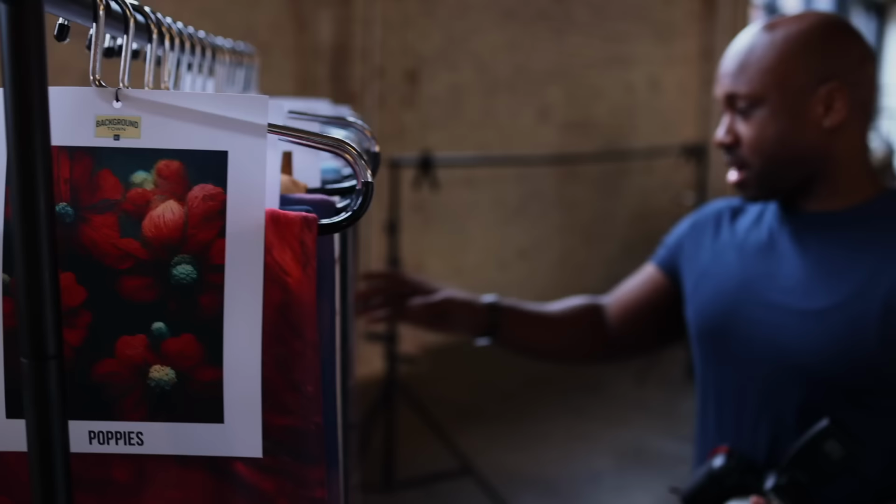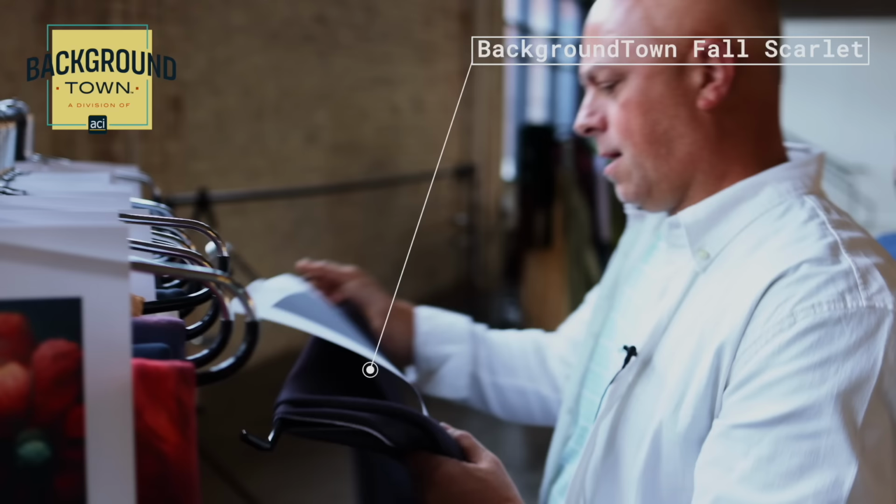All right. I wanna go with something dark, so I'm probably gonna go with the Fall Scarlet again. Fall Scarlet from Background Town. Okay, I like that because it's got some red tones in it, right?